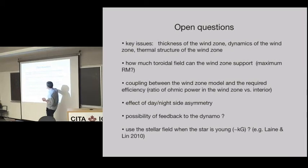Coupling between the wind zone and the efficiency, well, that's just the point that it's actually hard to calculate, so we keep asking ourselves, how do I relate this to the overall efficiency? But I think the key point is that the wind zone model you use changes all that. Whatever I do for the wind zone changes the ratio of ohmic power in the wind zone versus inside the planet. So then it becomes really hard just to talk about efficiency. You can't just set a number of 1% without knowing what the wind zones are doing. Okay, so there's a whole bunch of possibility of feedback to the dynamo. If I send strong currents down into the interior, how's it going to affect the dynamo?